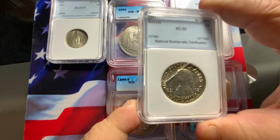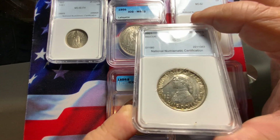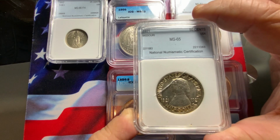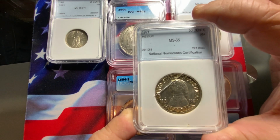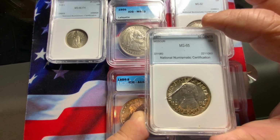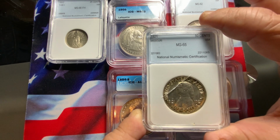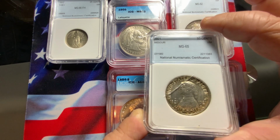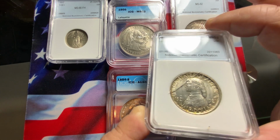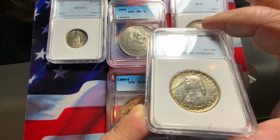Here, don't mind the crack on the casing. That does happen because these will crack. This is a U.S. commemorative coin, 1921, struck for Missouri. These coins were basically started in 1892 and go through 1954. So this is one of the popular coins from Missouri. This is a key date because the mintage on these is maybe 10, 20,000 coins. So it has a very low mintage.